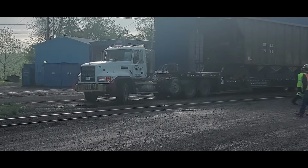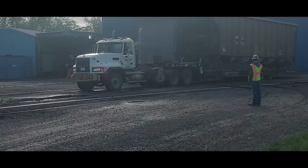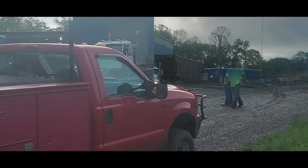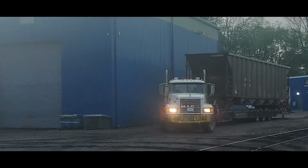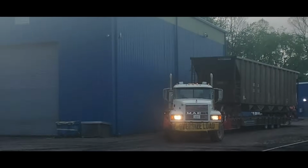Okay, gotta make sure we don't get hit by a train. I got a train coming out here soon, but got a lot of people here to help. You got a guy back there with a radio telling the truck driver how to maneuver.